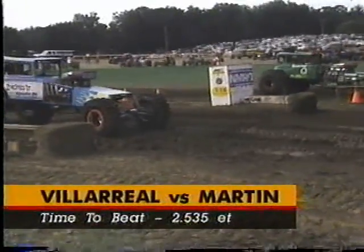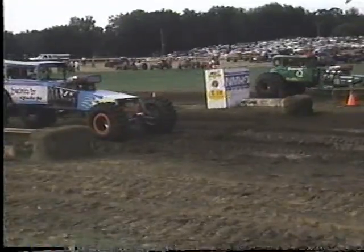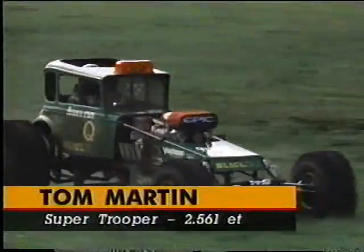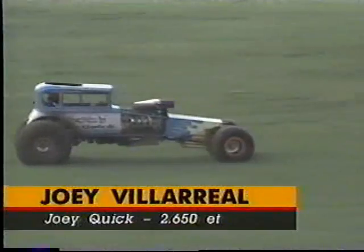The track's been running nice today, so we should get some good times as Villarreal and Martin try to beat a 2.5. That is the time to beat. Martin made the move first. He got right out there. Yeah, good. Oh, Joey comes out, has to do a little negotiating at the end of the track. Martin goes to 2.56, showing it can be done. Very close. Joey Villarreal, Joey Quick at a 2.6.